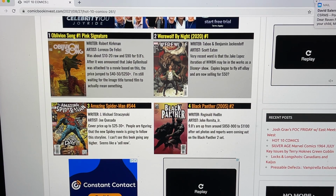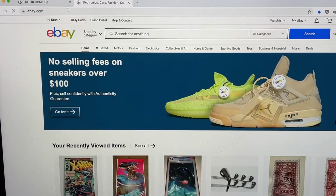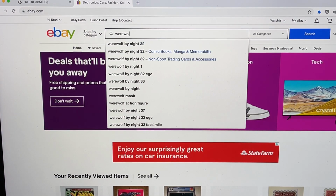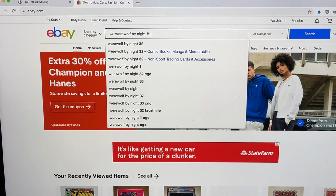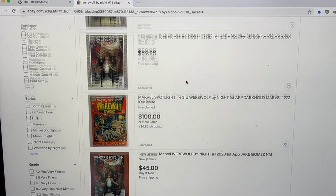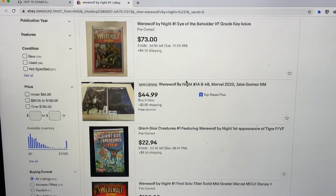Number 2 is Werewolf by Night number 1. This is the regular cover. There's also a 1 in 25 variant that I personally own. I love it. I can't remember the artist. I think it's a Japanese artist. Let me see if I can pull it up here real quick. I ordered it a while ago, and it hasn't done that well until just now, I believe. Werewolf by Night. You can see a regular copy now is $60 for that 2020 iteration.